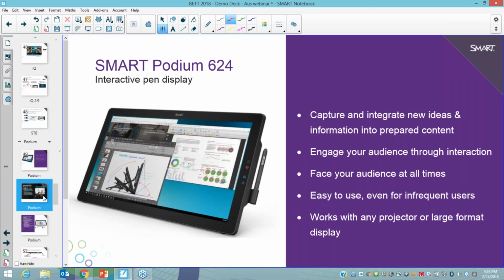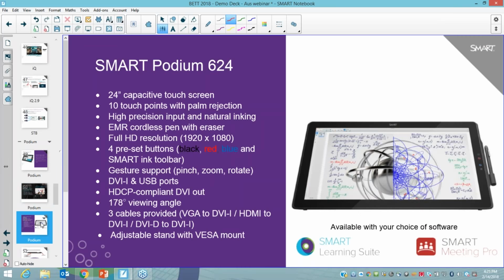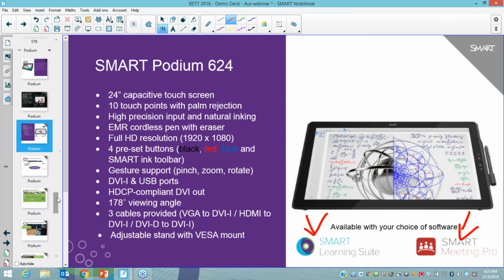Some of the features of the podium include a 24 inch touch screen, 10 touch points, and a wireless cord. It has gestures, so you can pinch and zoom in it. Really excellent features, and it's also available with Smart Learning Suite or Meeting Pro. Again, the Podium will be available in Australia later this year. We're hoping to get it before July, before the other one, but it will definitely be coming to Australia before too long. These are the sorts of scenarios where podiums are definitely useful in those bigger spaces.